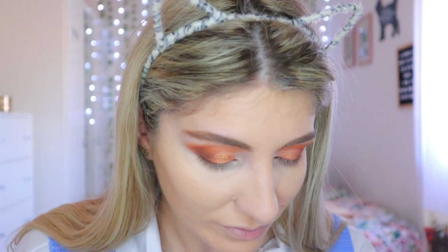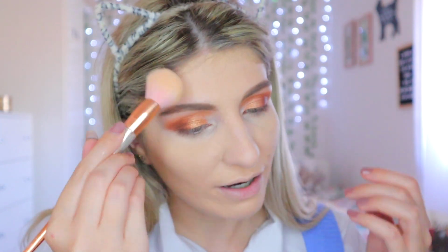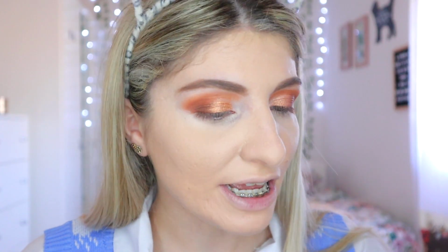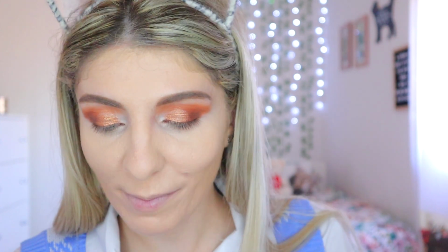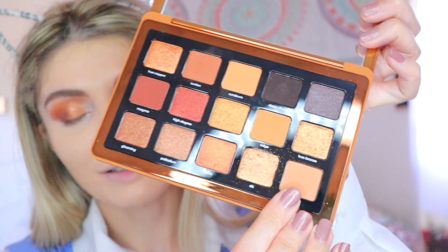I'm going to just apply a little bit of powder. I'm going to use my Kylie setting powder, and I'm going to set my under eyes because I need to, and I'm just going to set my forehead because that's where I get quite oily. But oh my goodness, I love my complexion, very happy with it. Okay, so let me just finish my eyes. For my eyes, I think I'm just going to apply the beach shade, which is that one right there, for underneath my lower lash line.